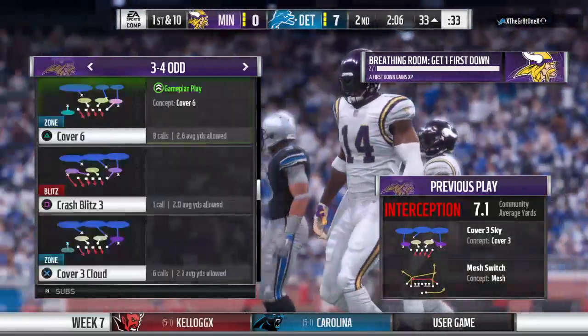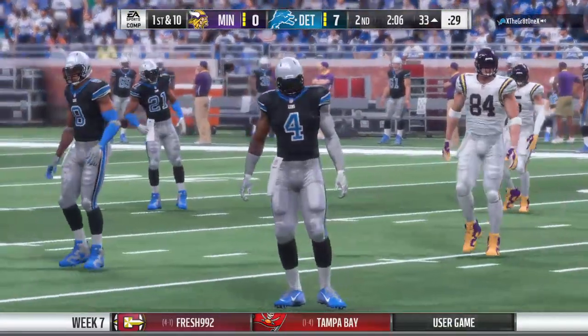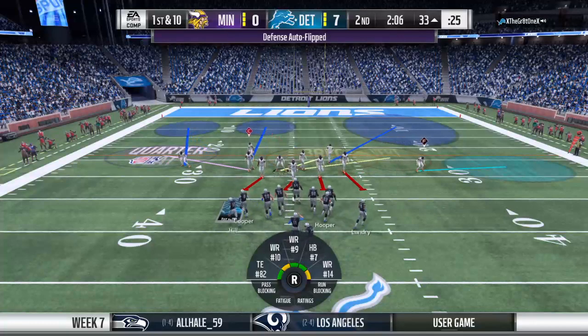Well, that's a drive killer right there. Not a really confident throw either. This one was kind of up for grabs, and it's going to come down in the hands of the wrong team. And a great spot to start this drive from here.